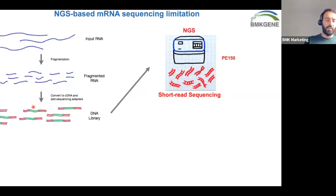So then, as I said, in NGS, the mRNA is collected and then cut into small pieces. Then you ligate the adapters to the two extremities. And then you use the machine to read it, which is called short read sequencing. So what's the limitation of this technology?